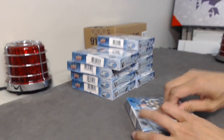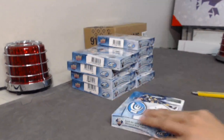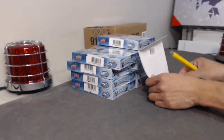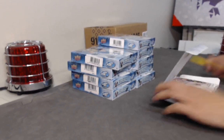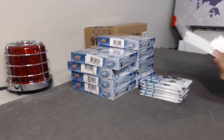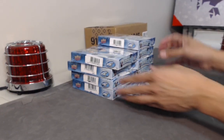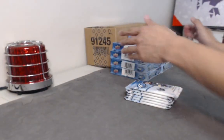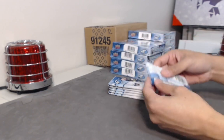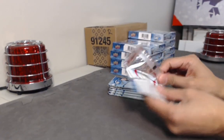So, box number one. You've seen some of these breaks. What you want is essentially the 99 rookies, the rookie auto patches to 10, premier rookie auto patches to 10. Those are sweet. Really tough pulls. Alright, good luck to all that's in this.